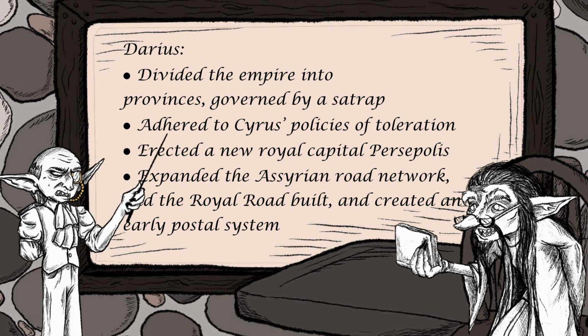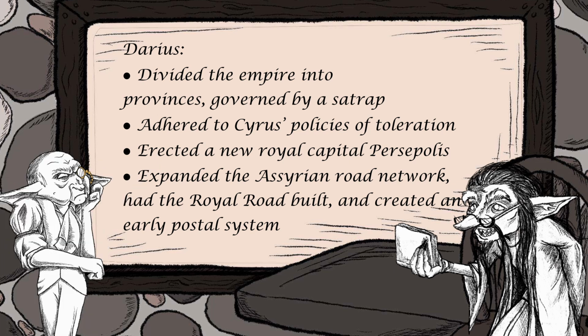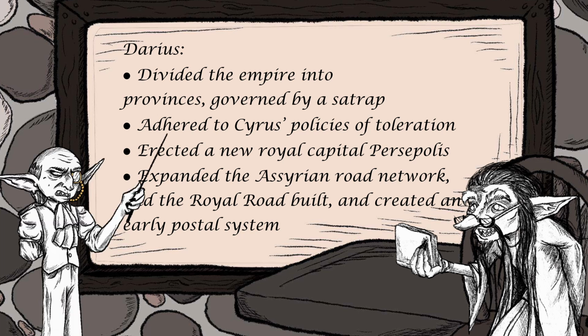He divided the empire into provinces, governed by a satrap. He adhered to Cyrus's policies of toleration. He erected a new royal temple at Persepolis. He expanded the Assyrian road network, had the royal road built, and created an early postal system.